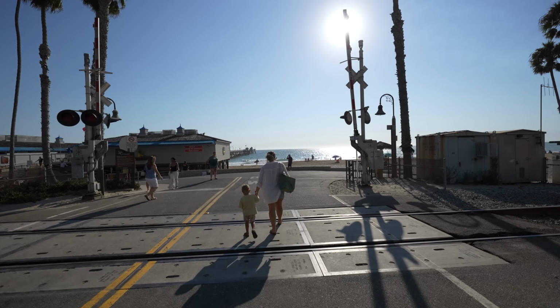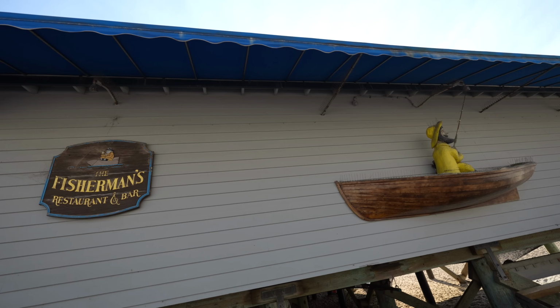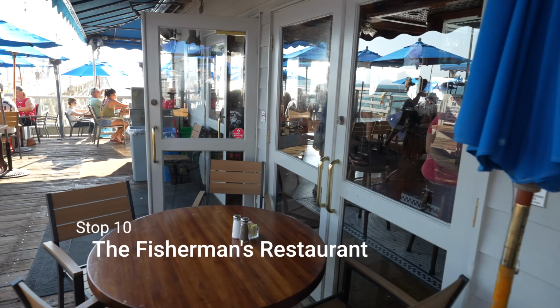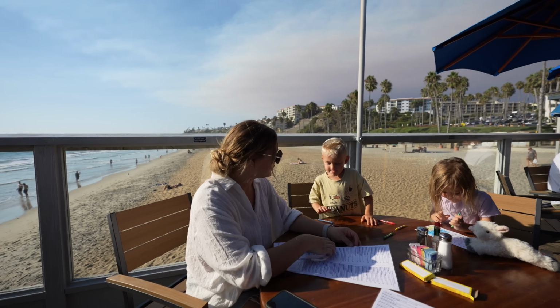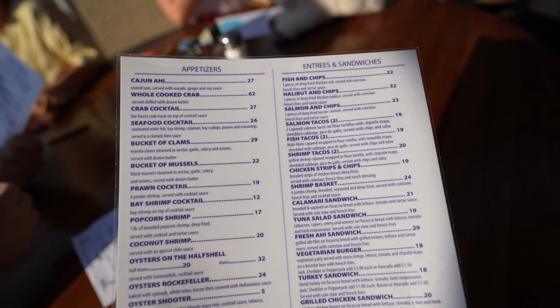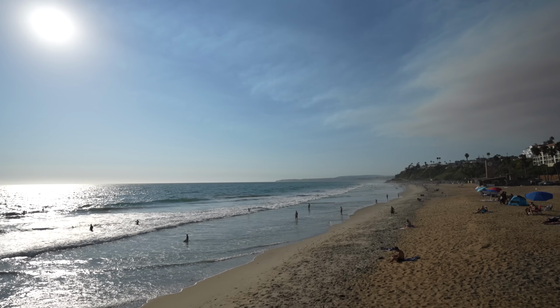We're back at the beach, this time to have dinner and to watch the sunset. If you're looking for something a little more coastal than Pizza Port, head down to the beach near the pier and go to the Fisherman's Restaurant and Bar. There's a restaurant side and a bar side, the bar side of which is cheaper and the restaurant side which is more fine dining. Both sides have outdoor tables that sit above the sand looking out over the view, but we sat on the bar side.